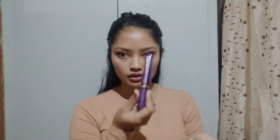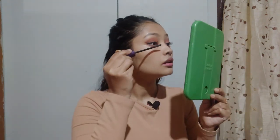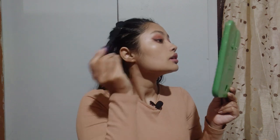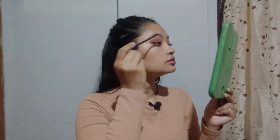I'm using the Oriflame 5-in-1 Wonder Lash Mascara, waterproof. I love this one because it really curls up my lashes. It is waterproof and affordable.